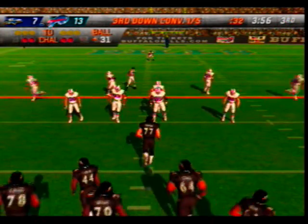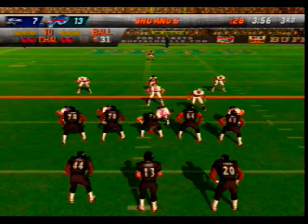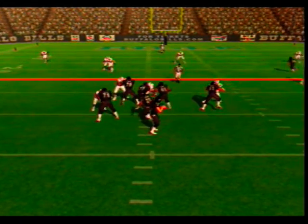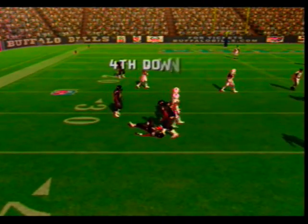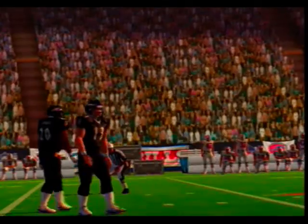Third and six. Ball on the 31-yard line. Finley from the shotgun. Throws it. Completed pass to the wide receiver. Schmidt didn't get enough for the first. No gain on the play.